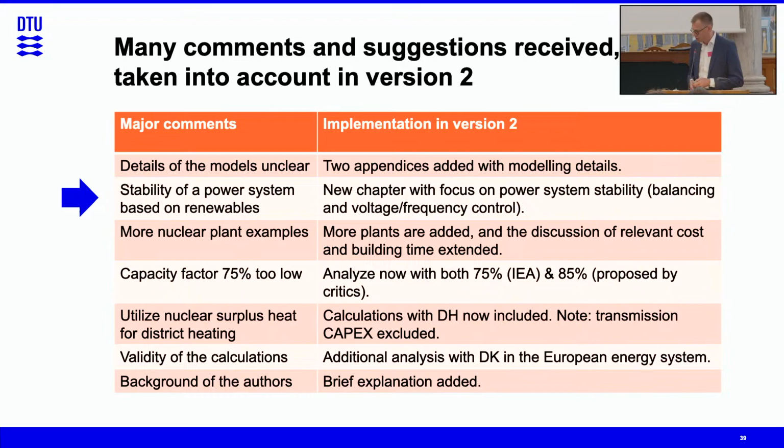So what I would like to focus on is an additional study we have added into the report where we focus on the European energy system and make a total analysis of a fully decarbonized European energy system and what is the role of Denmark in that. And I hope that will be interesting for you. And 2 minutes, ooh, then I have to hurry on.